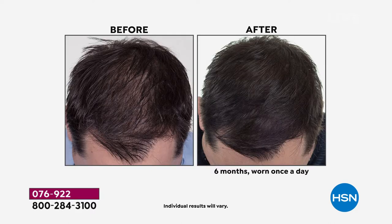Here's another man. And the reason I like to show you the guys is that generally men will wear their hair a little shorter so that you can see that change faster. That's 6 months. That's a big deal. So that's halfway through that 1 year return policy.